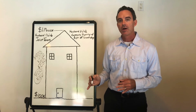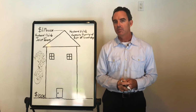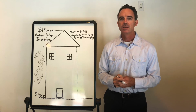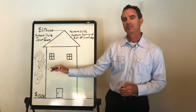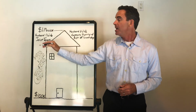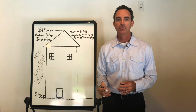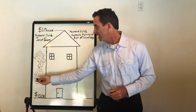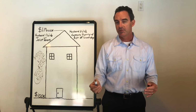Now let's take a look at how this would look under the scenario where they are vested as husband and wife community property with right of survivorship. In this case, if one of the spouses passes away, then both spouses get a step-up value to the property, and therefore there would be no taxable consequence when the property is sold, netting them savings of $100,000 to $130,000 in this case.